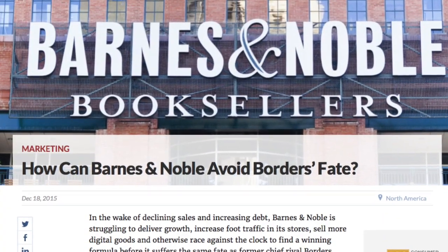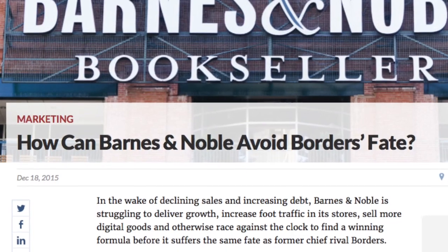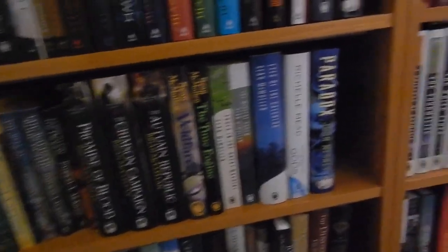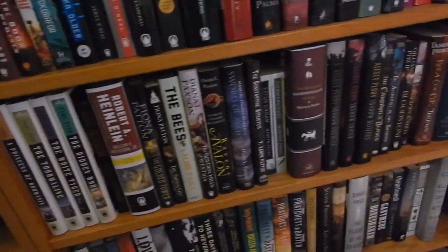And it was a real blow to the bookselling business here in this country, losing one of the major chains. Barnes & Noble really didn't make up that slack. Amazon maybe made up some more of it, but it was looking really bleak for brick-and-mortar book sales here in the country for a little while. But things may be stable, I don't know. Barnes & Noble keeps hanging on by its fingernails. But anyway, back to the shelves.